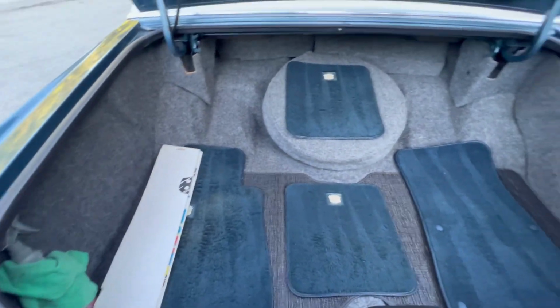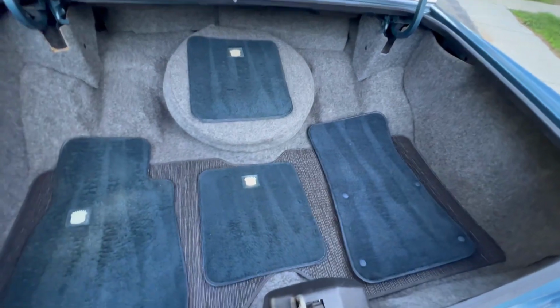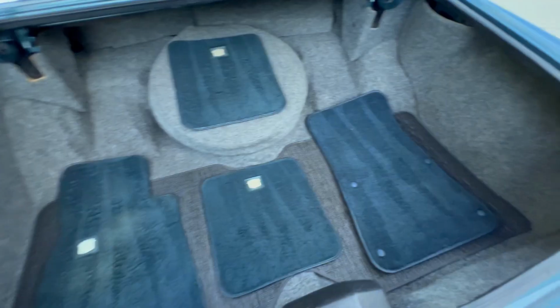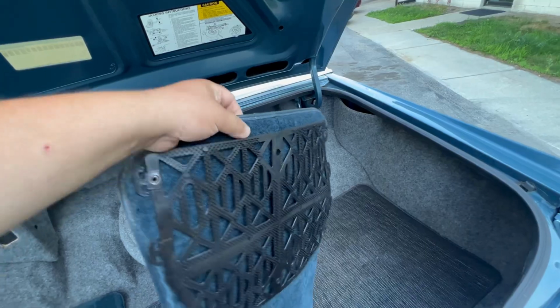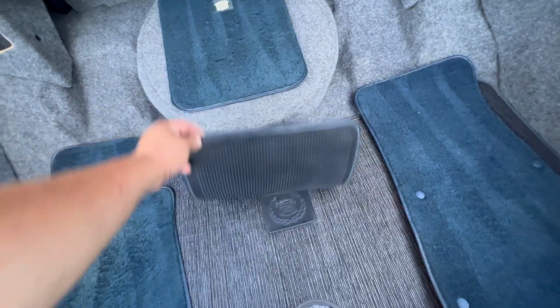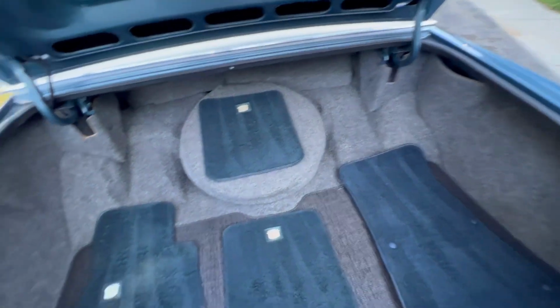We have four original Cadillac floor mats. I don't understand this whatsoever. We have a driver's with the little crests. You can see the rears. And this is the passenger side. I think this is out of a later 80s Cadillac because it has the reversible button snapped grabby thing on the back, where these ones are just like your typical mats. How that happens, I don't know. But that's the floor mats that I got with the car.